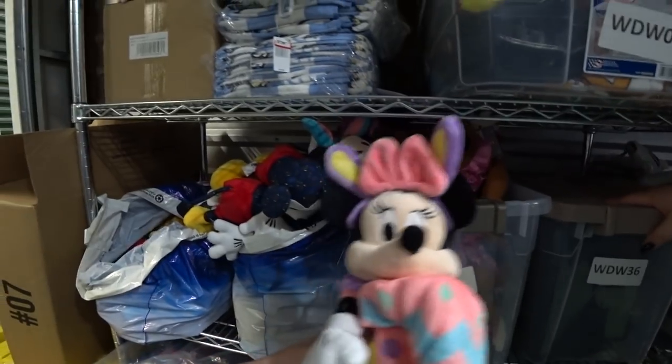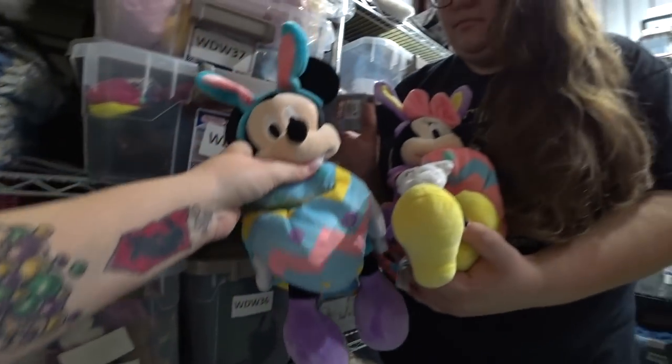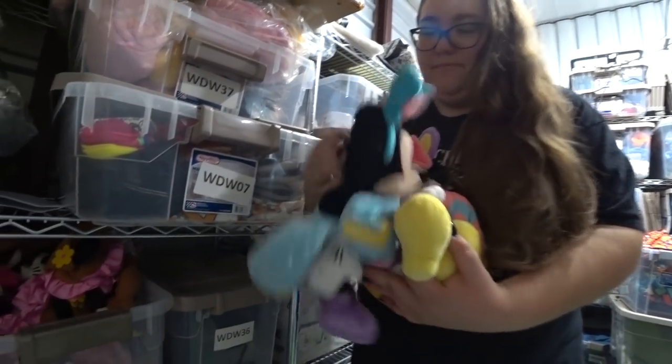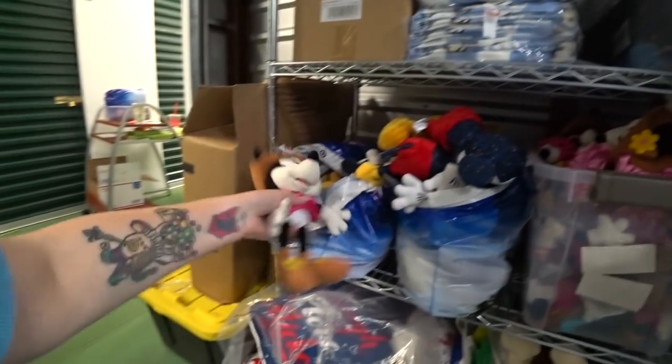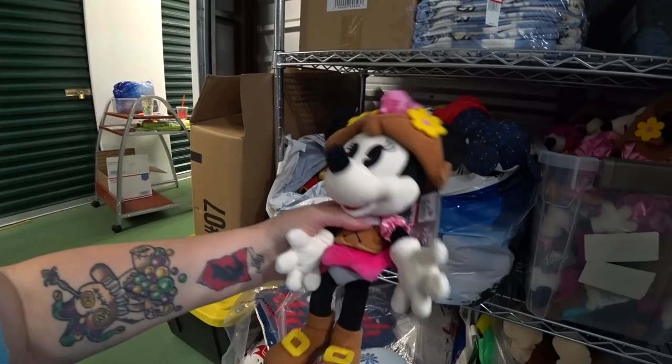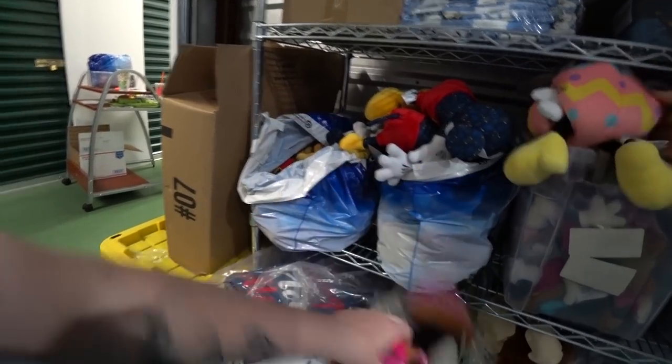Then we have Easter Minnie and Easter Mickey, and they go up in their little egg. It's so cute. $7.99 each. Yep, they were like $30 at the parks. Oh, and to go with the pirate ones I was telling you about, here's the mini pirate one they retired. She's $7.99. She has the classic face, which is what I like, the pie-eyed mini. We're just dropping everything today.